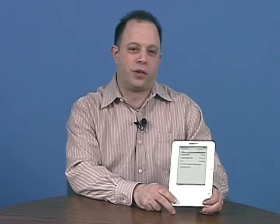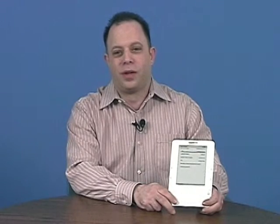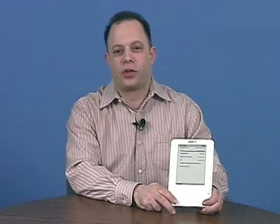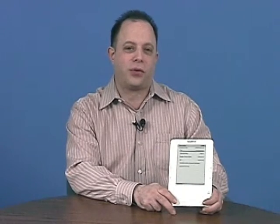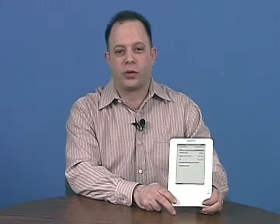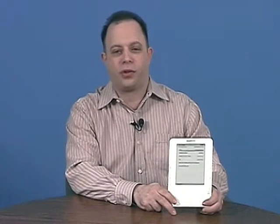Among some of what Amazon is calling experimental features is the interesting text-to-speech option. When this feature is turned on, the Kindle will actually read to you in a computer-generated voice. While the voice definitely has a robotic sound, we were actually quite impressed with it. It's definitely not a substitute for an audiobook, but it'll do in a pinch.